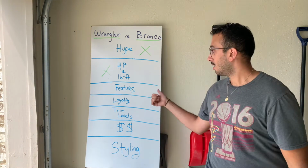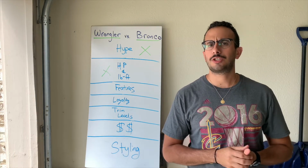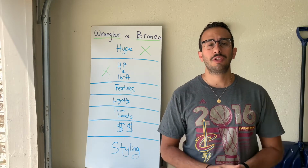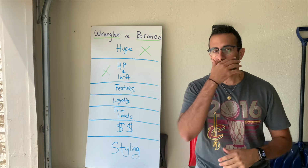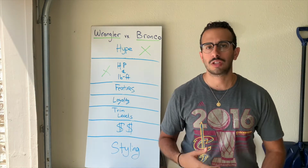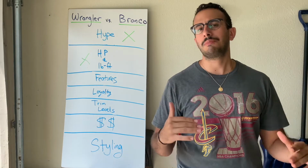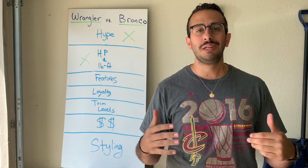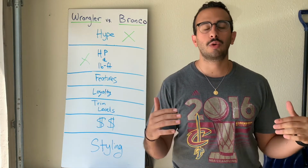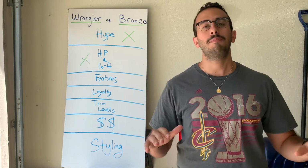All right, next up, we got features. And this one's gonna be very interesting because they're very similar vehicles. So as a lot of people know, the reason why Wranglers are so unique is because you can take off the top, you can take off the doors, you can take off the windshield. I mean, you literally could have the most minimalistic car with a Wrangler. You don't need much to just get a beautiful all-around natural view. They're such a cool drive. I've driven one myself. They're such a blast to be in.